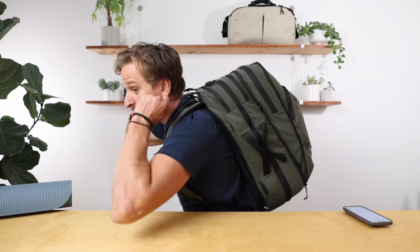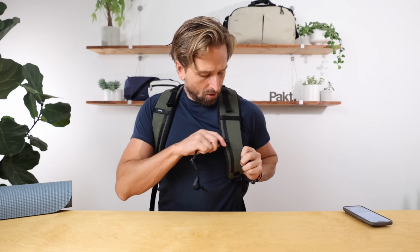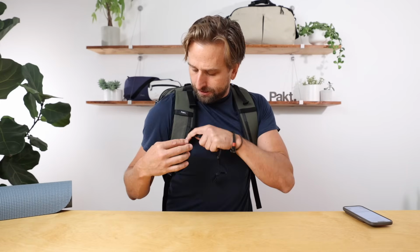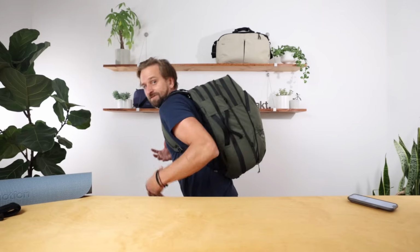I do have load lifters here, which help me pull the load up and forward, as well as a sternum strap that attaches right on these little bits here, keeping these straps together. So now that I've got the pack perfect on my butt, I love how I can just feel it. I don't know, can you tell? The table's kind of high. Doesn't it look nice? It feels good.